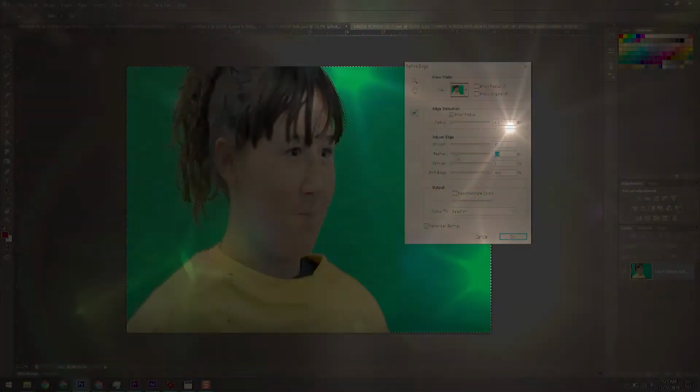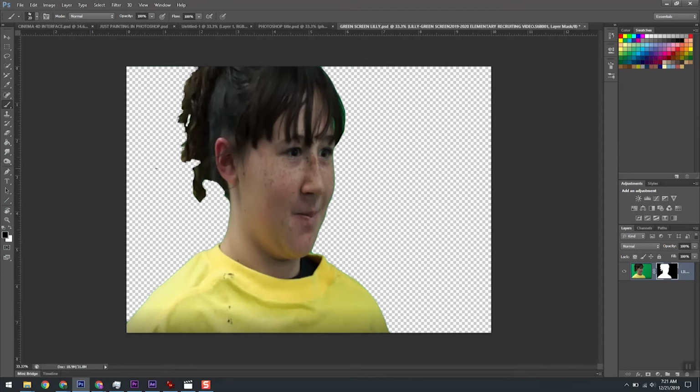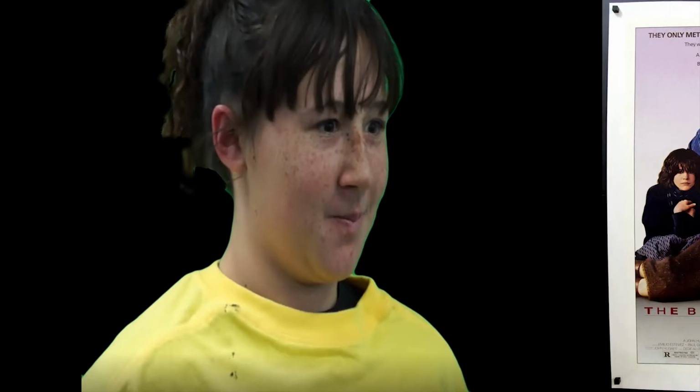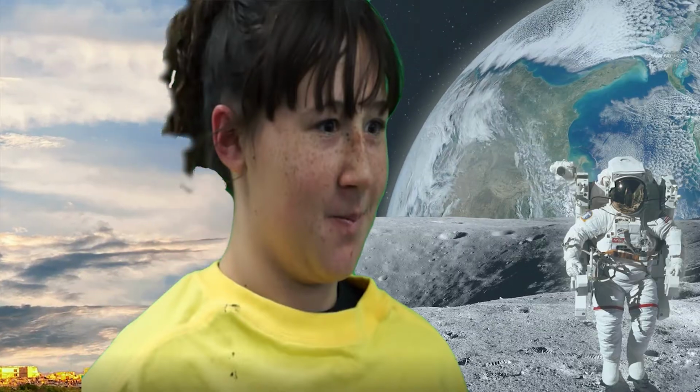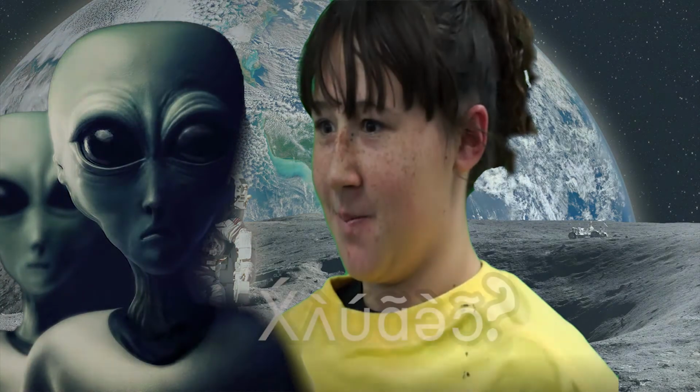Photoshop is always our first unit because it is so easy. You take a cool, silly picture in front of a green screen. You get rid of one background and add another. You play with settings and layers, watch tutorials, and come up with your own creative ideas.